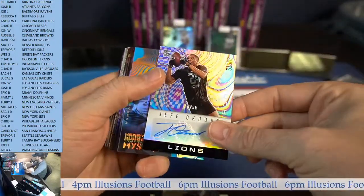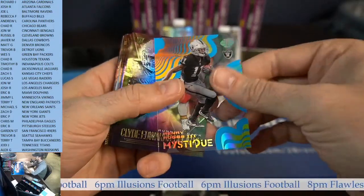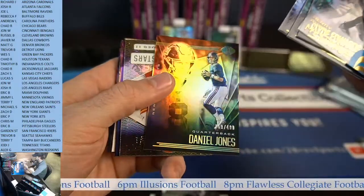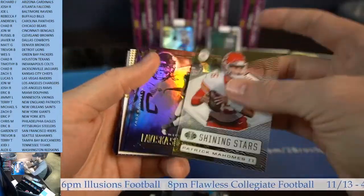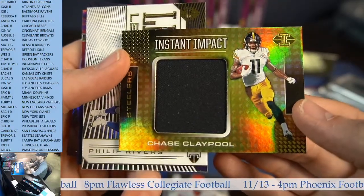Akuda. This is the other single auto we got in the 4 o'clock case. Lions. Black to 50. Henry Ruggs. 7 of 299. Light blue. Danny Dives. Bronze. Chase with the relic. Pittsburgh, Eric B.